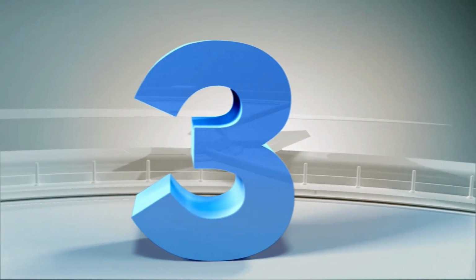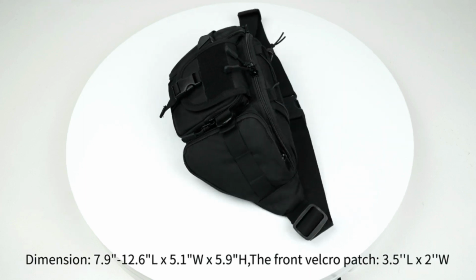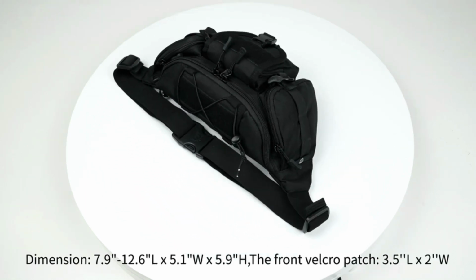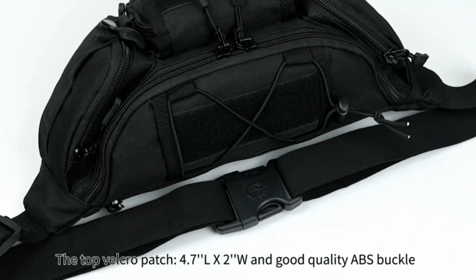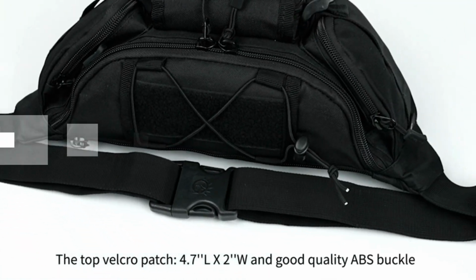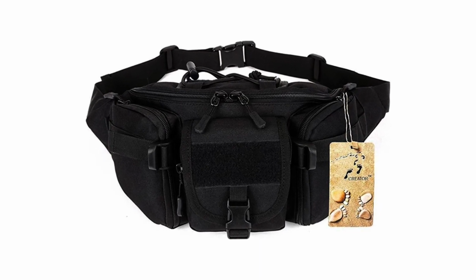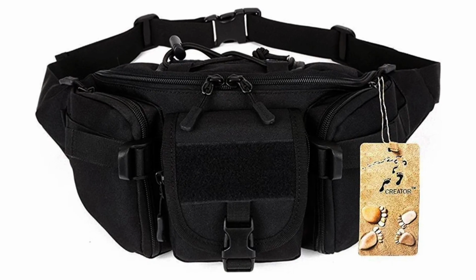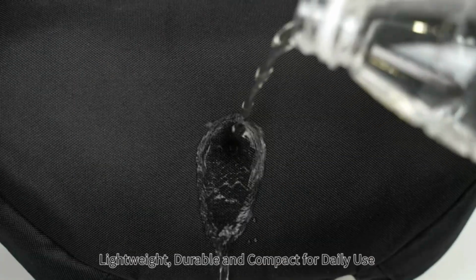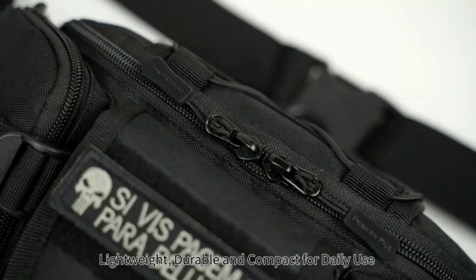Number 3. Creator Tactical Waist Pack. This military fanny pack from Creator holds up nicely in my daily life. I can fit a lot of survival gear into multiple pockets without being too bulky or heavy. This tactical waist pack offers 5 compartments, with the main providing 2 sections for my smartphone, multi-tool, and other gear. My 2 cameras fit just right into the side pockets, while the larger middle pocket stores my wallet securely. And the back pocket is a perfect place to store my documents.